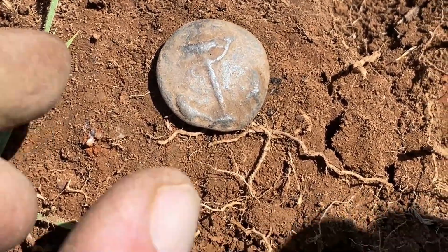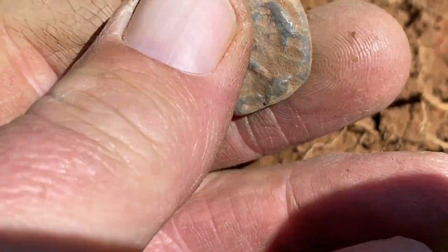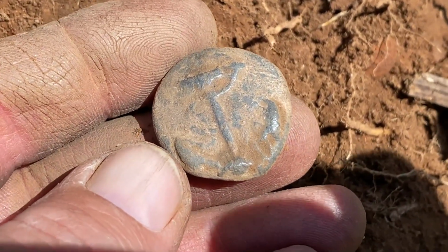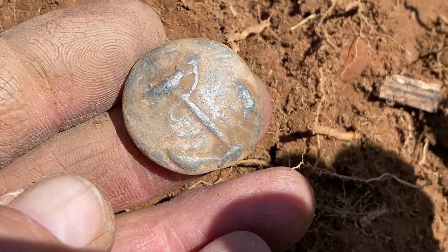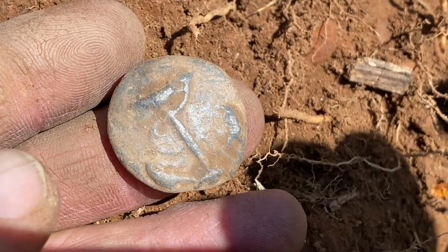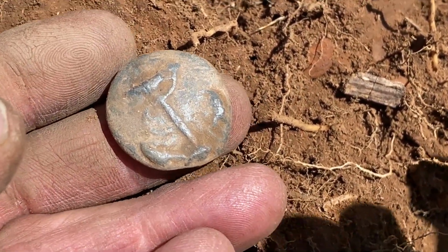Back here again, viewers. I found this, like, lead blank. And it's got an anchor on it, so I'm not sure if they use that to make buttons with or what, but that's pretty cool, isn't it? It's quite thick. Well, when I first seen it, I thought it was a big silver coin, but something different in it, eh? Hello, sailor.